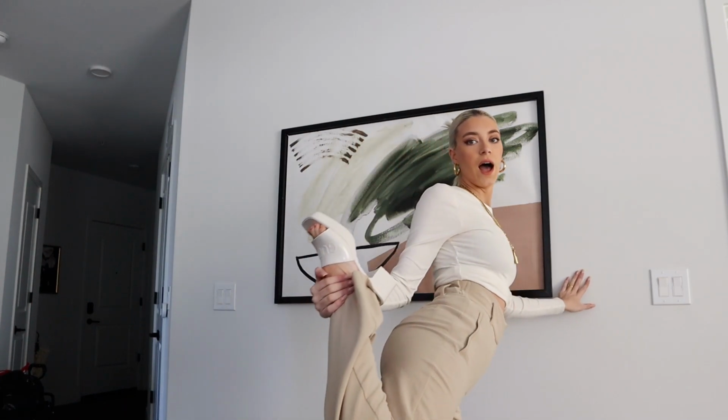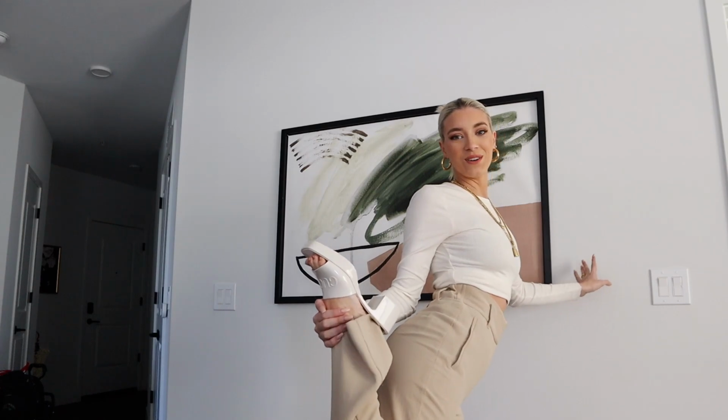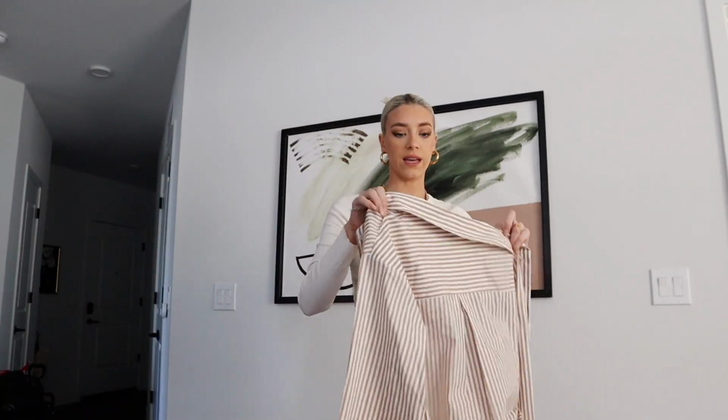So I have this jewelry on, I have my hair up, and this is the final look. As for shoes, ooh, I'm wearing my little Gucci sandals. I've never worn them before, and I was like, what are some casual shoes I can slip on? I didn't want to throw sneakers on with this, and I was like, oh, my Gucci sandals, I've never worn them.